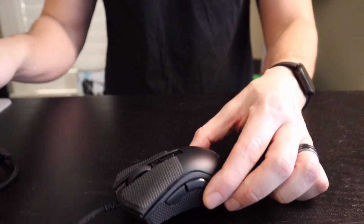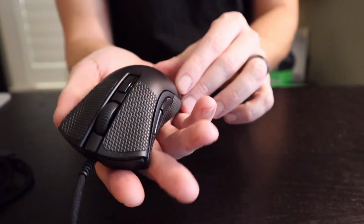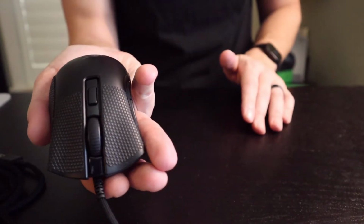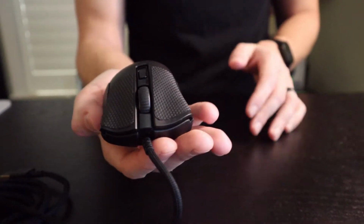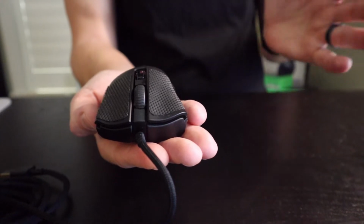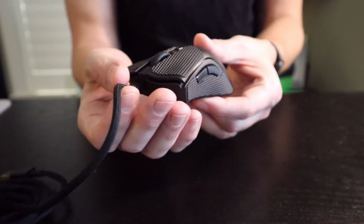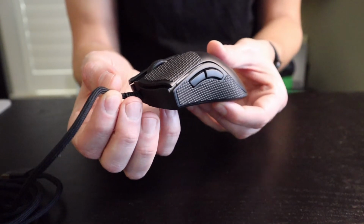So finally, some product to show you. Now, I did a full review on this mouse, and I really like it a lot. Now, I don't have small hands. I have, I guess you'd call them average-sized hands. But I did find this fine to use, but I wish it were a little bit bigger, and that's what the regular DeathAdder is for. So if you're somebody who wants a portable DeathAdder, this is a good way to go.